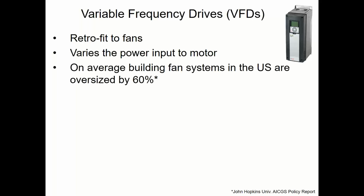So what it's going to do is vary the amount of power input to the system. As mentioned earlier, most fans are oversized. Statistically, I'm pulling this data from a Johns Hopkins study, but statistically, fan systems in the United States are oversized by 60%, which is pretty bad. That means that there's somebody out there who didn't oversize their fan. It's actually the right size. So to get an average of 60, that means there's somebody else that's like 100 or 150% oversized. So it does get pretty bad.